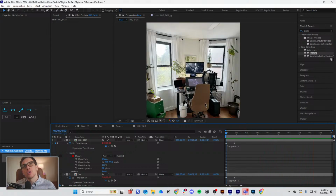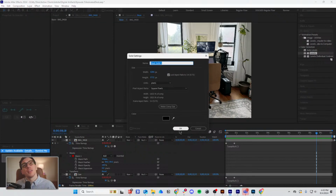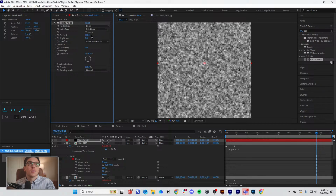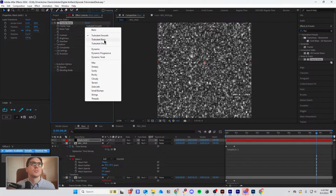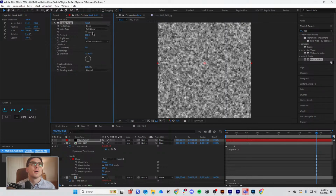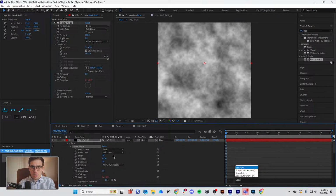You can also always do things like zoom in or zoom out. You could add atmospheric fog, maybe with a solid, and then adding fractal noise to that solid. We're going to make it nice and big. Basic. You can do turbulent smooth. No, let's do basic, cloudy. And then in transform, bring up the scale nice and big, and you can add an evolution here, and then we're going to say loop out, and we're just going to say continue.